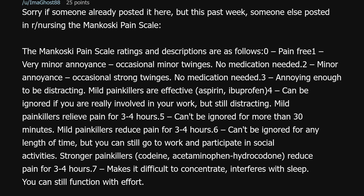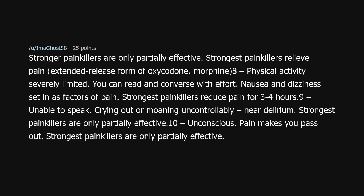7, makes it difficult to concentrate. Interferes with sleep. You can still function with effort. Stronger painkillers are only partially effective. Strongest painkillers relieve pain. Extended release form of oxycodone. Morphine. 8, physical activity severely limited. You can read and converse with effort. Nausea and dizziness set in as factors of pain. Strongest painkillers reduce pain for 3 to 4 hours.